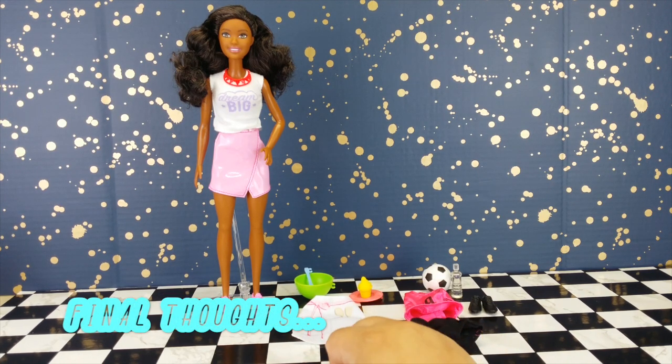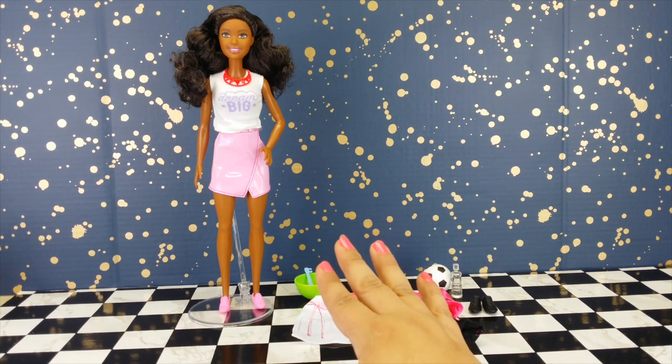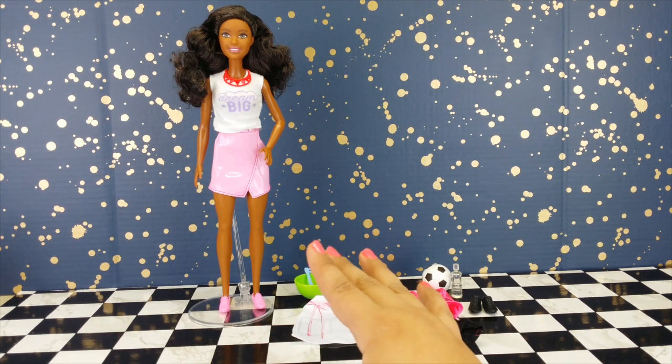I have really mixed feelings about this playset. I love the outfit the Barbie's wearing. I do love that you get a complete soccer outfit with accessories, but in my head, really, this apron needed to come with a dress or something else to justify it. I mean, the price is almost $20. I wish the bakery outfit would have been completed.